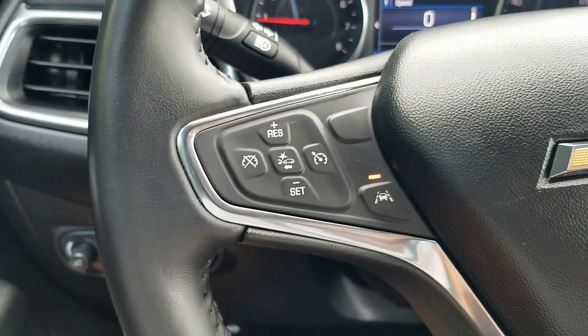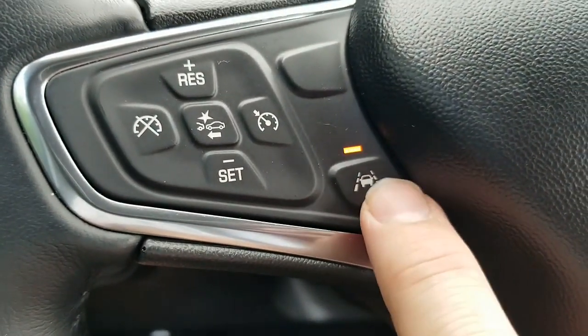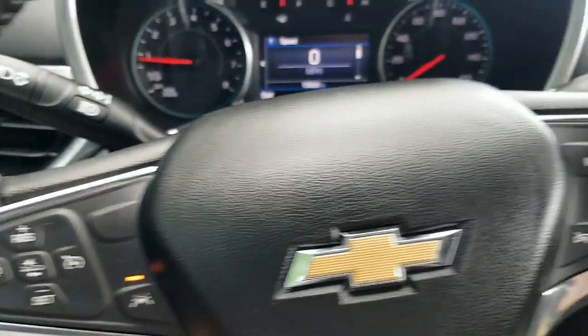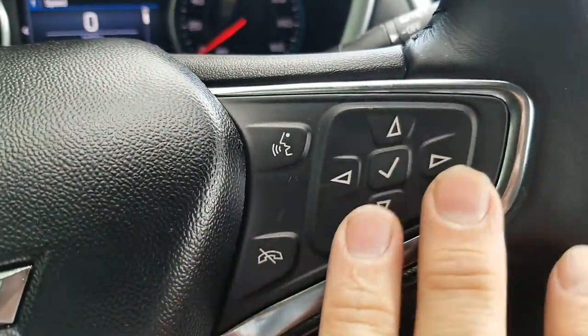It's got cruise control on the steering wheel. It's got lane assist. It tells you when somebody's in the lane next to you. It's got these little lights that come on when you're driving, to let you know if somebody's in the lane there before you switch lanes. It's got an information center you control from here.